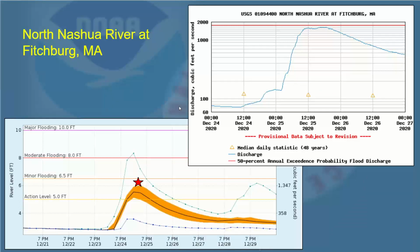And then looking at the guidance compared to how things actually verified, this was the North Nashua River at Fitchburg, which just approached minor flood where you see the star, and stayed just below it. But again, that's something we talked about. It did fairly well, and as we often see, on the high end of where the most likely scenario was going to unfold. So it was close to minor flooding there, just below that.